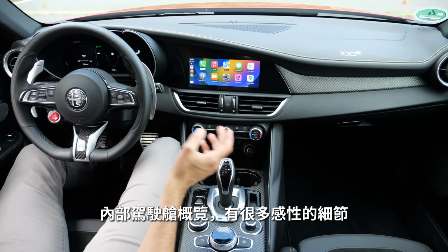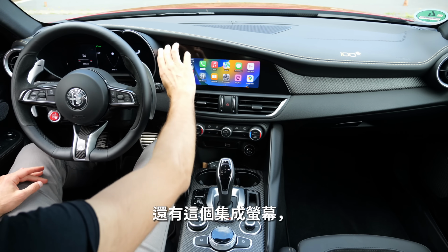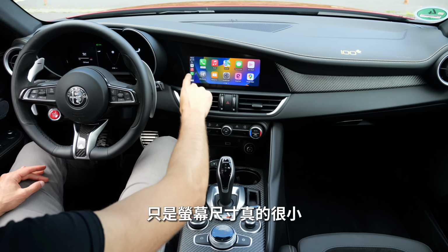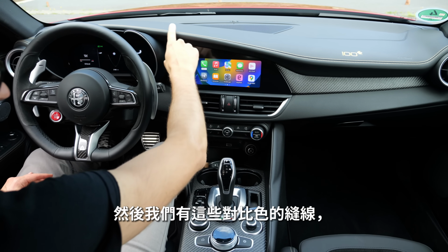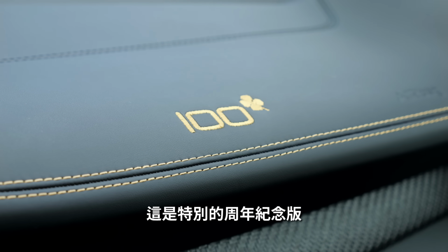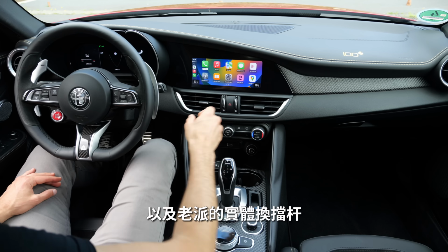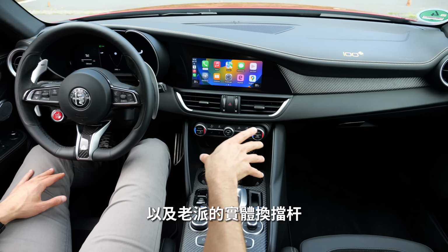Interior cockpit overview, a lot of sensual details. Actually pretty clean as well, also with this integrated screen. Just the screen size is really small. Then we have these contrast stitches, 100 years special anniversary edition, and I love that we still have manual climate dials here and a real shifting lever, going old school.